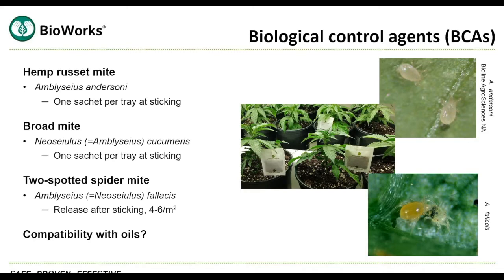Biological control agents, or BCAs, available include Andersoni for hemp russet mite. It's okay, it's not brilliant, I would say. Oils are probably really something you need to use to manage hemp russet mite, at least initially. For broad mite, Cucumeris does a really great job against broad mite and two-spotted spider mite. Phytoseiulus persimilis at this stage in production is an excellent way to go.